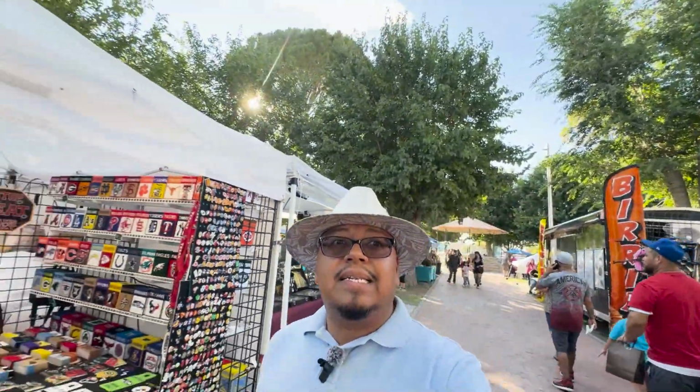All right, guys. So every year here in Deming, New Mexico, they have duck races, and every year during this time, a lot of people come out. As you can see behind me, there's a carnival. There's a lot of things happening here in Deming. So let's go ahead and just check out the place where we're at right now.